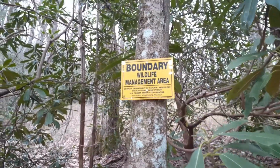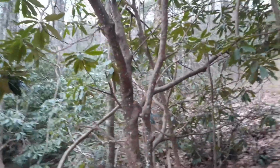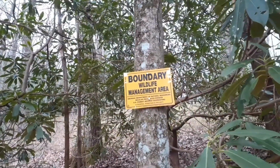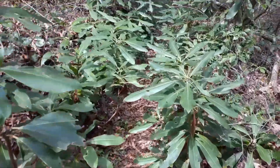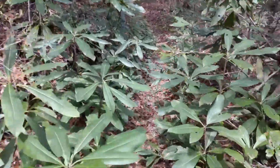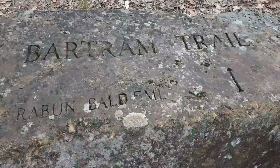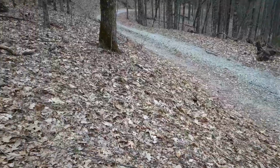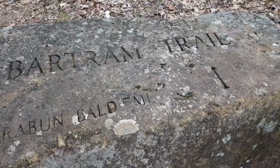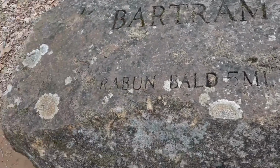I'm starting to think that these are the blazes for this section of the trail. It was just a plain yellow blaze, but now with the Boundary Wildlife Management Area blaze. Well, looks like the trail is about ready for a trim in this section. I'm starting to think that every road crossing has a boulder engraved with the Bartram Trail on it. That's pretty cool though.